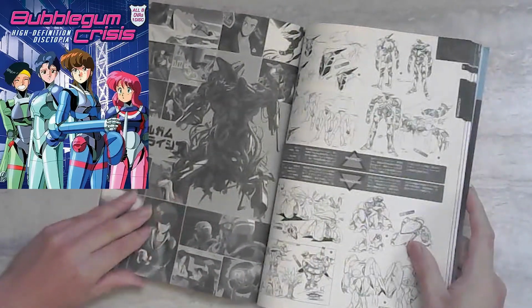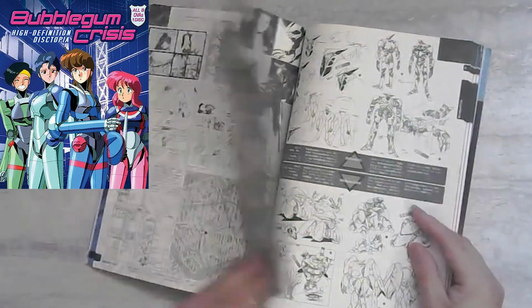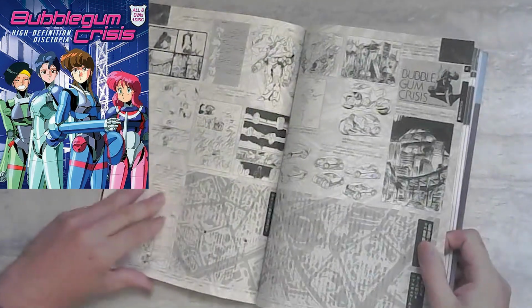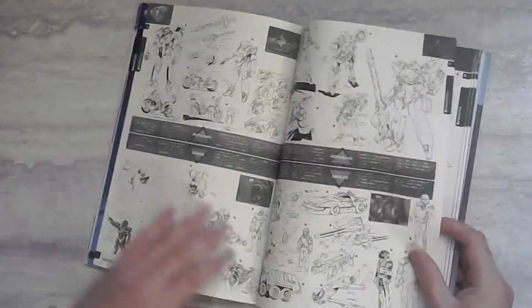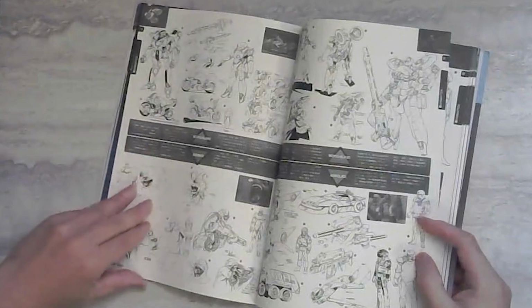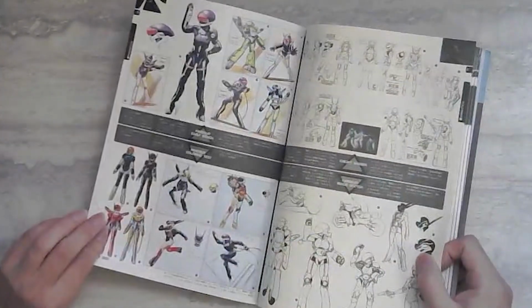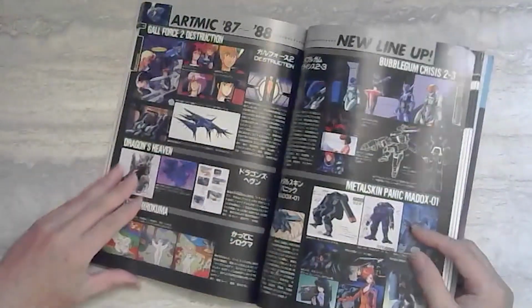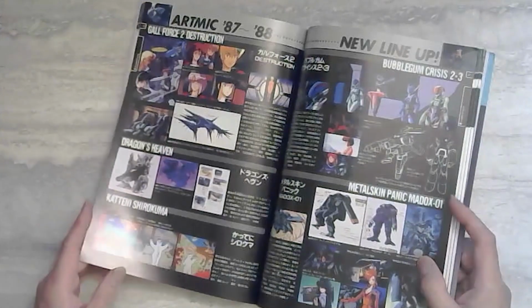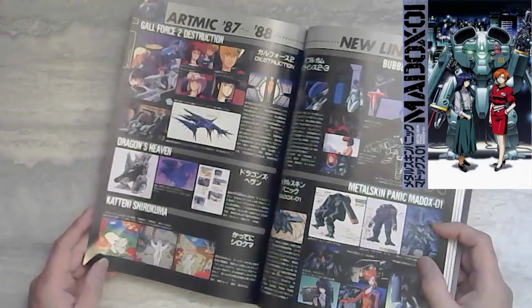Now, one of the biggest ones that they probably really worked on that a lot of people got into was Bubblegum Crisis. So this is their work that they did on that. Very cyberpunkish, Neo Tokyo type of thought there. So again, how they did all the motor slaves and the hard suits and that stuff there. And then they continued on for doing Bubblegum Crisis. They did Metal Skin Panic Madox.